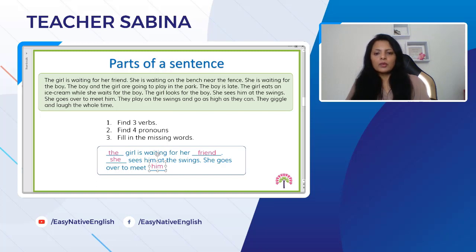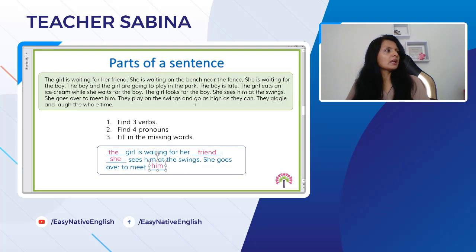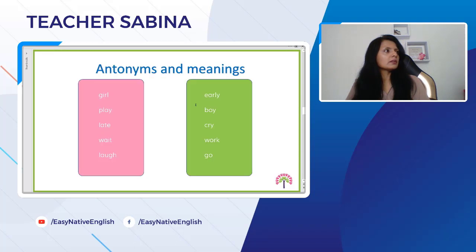Right, we can now move on to the next one. Okay, today we're going to look at antonyms. Now, before we looked at synonyms, but synonyms are words that have similar meanings to other words, but these words now are going to be opposite meanings. Okay, so it's not the same meaning, it's the opposite meaning.